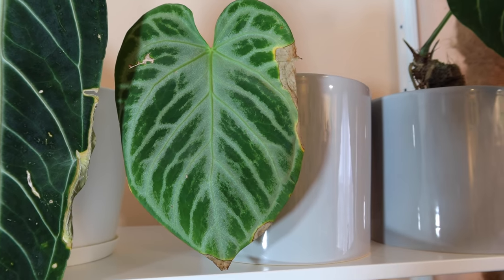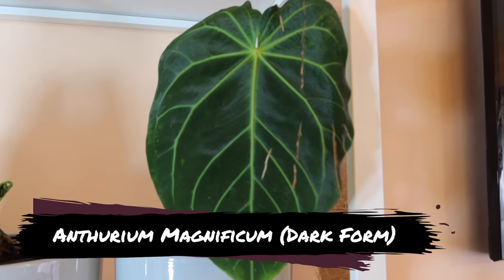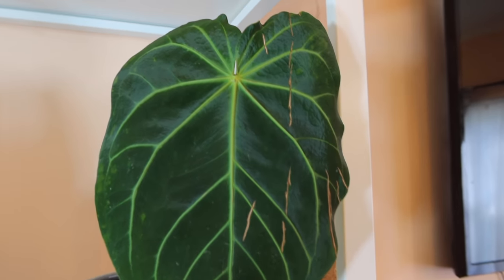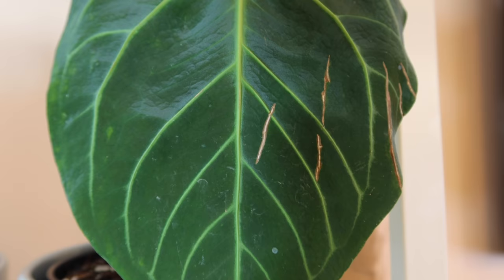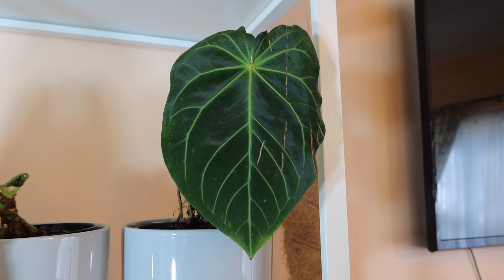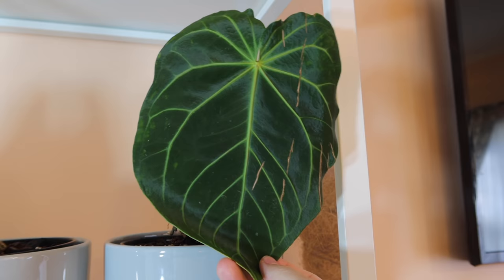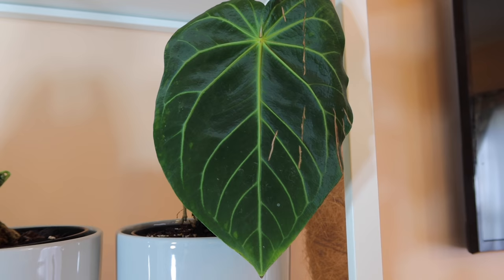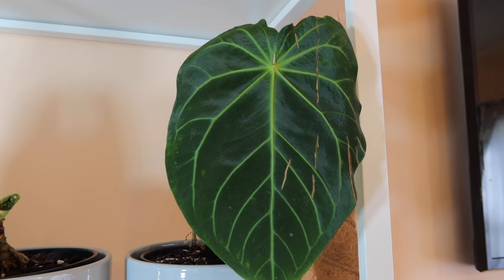I can never get over the silver veins. And over here we have my Magnificum Dark. He is a stunner. Absolutely love that hue to his leaf. Very gorgeous. Even just looking at him, just the darkness to his leaf. It's very similar to how Regale is so dark, and I just absolutely love that dark color. And those veins really pop on this one.